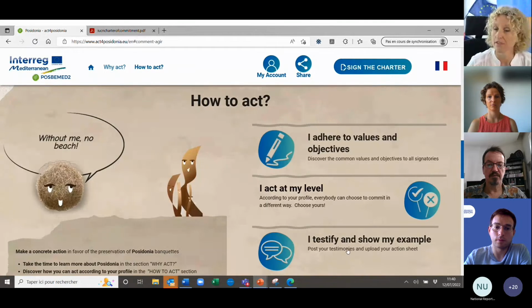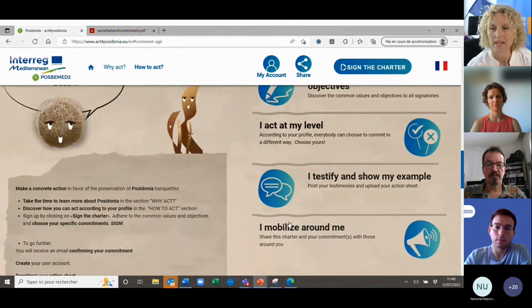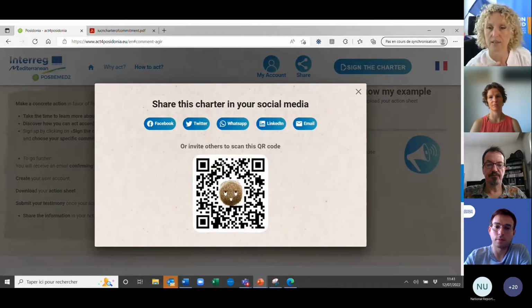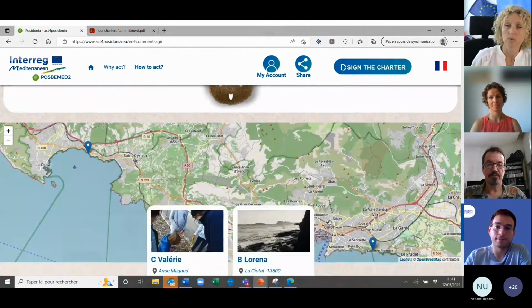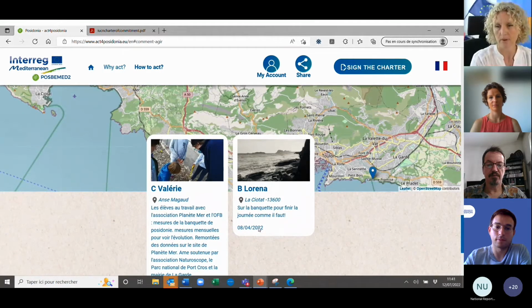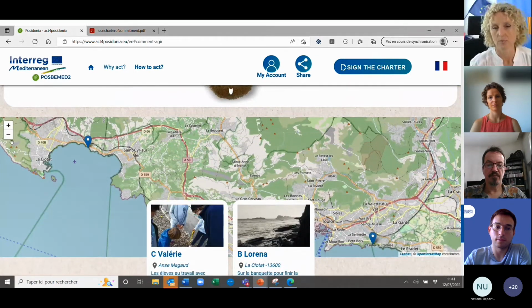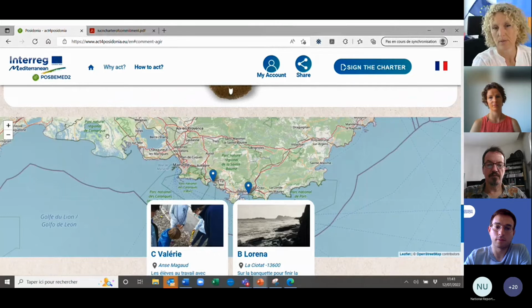Then there's also another way to act, which is to testify and show the example, but this is going to be done once you have signed the charter. I will show you later. And of course, you can mobilize around you and share the link and the QR code with everyone. And once you share what you've done here, there's a map of the Mediterranean where everyone who has signed and who wants to testify can write something, and you can show on the map where it is.